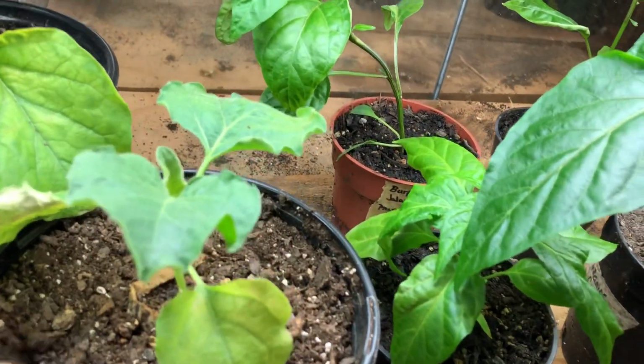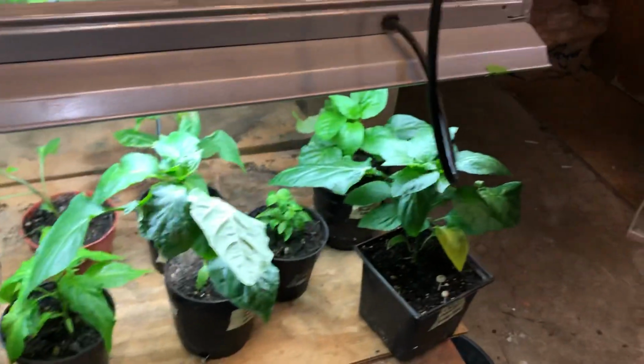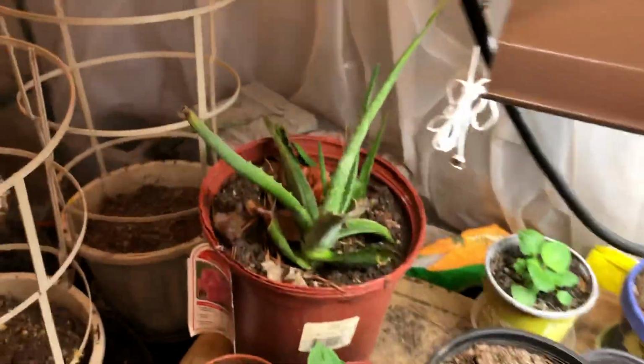They're also a little dry, if you notice. They got a little wind burned. It was kind of windier than I thought it was going to be yesterday. So those need a little TLC. I think I'm going to give them a drink of water, maybe with a little bit of fertilizer.